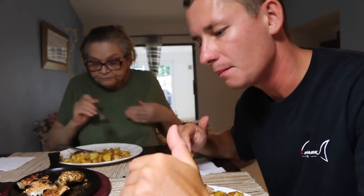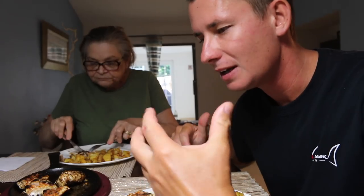But someone like myself, I go down in the Keys, I want to harvest one or two a year, I do, and it was really good. Not my favorite fish, to be honest, but definitely not bad. Not fishy, but a little tough, I'd say. It's a very chewy texture.